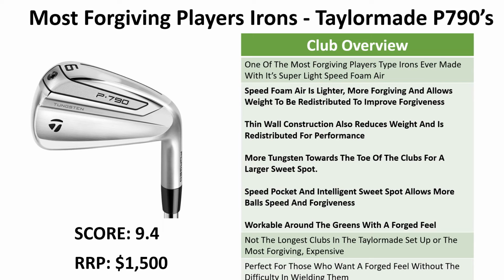They're not the most forgiving, but they are quite expensive. And this is perfect for anyone who's moving from high to mid handicap level and just wants to get that forged feel without having the difficulty in wielding a fully forged player's iron. So even for a mid handicapper that struggles with their irons, this could be a set that allows them to take their game into the next level without jumping fully into a full player's model. So we're giving this a score of 9.4 out of 10, and this is the most expensive on our list too, coming in at $1,500.